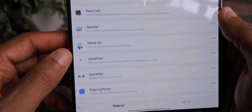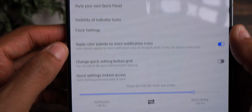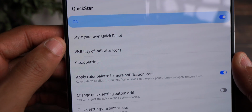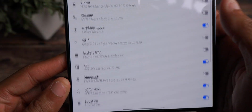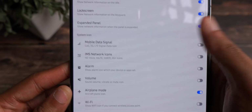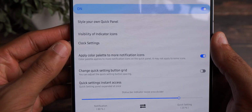And if we come in here to Quick Start is where you can hide the visibility of indicator icons. So if you click on this, this is where you can toggle a lot of stuff off and keep it very simple up at the top to give it a very clean look. And so that's what I really like about that.